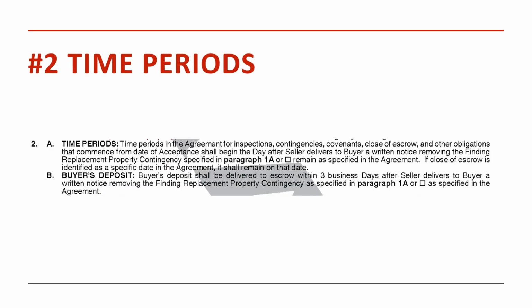Second part of the SPRP form is the time periods. And this is where many agents lack understanding. By default, time periods for the property that seller is selling do not begin until seller has found a replacement property. Unless seller has indicated on the SPRP form that they already have a replacement property, then the time periods begin as usual. An easy way to remember is if the seller has checked that they already have a replacement property, then the time periods begin as normal.